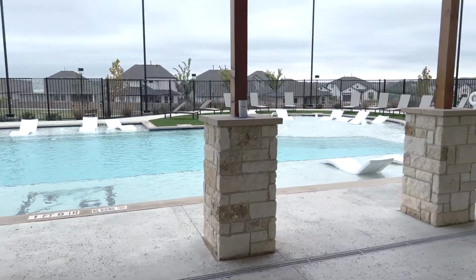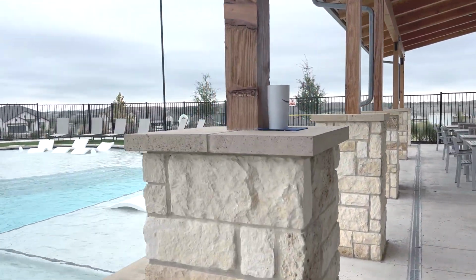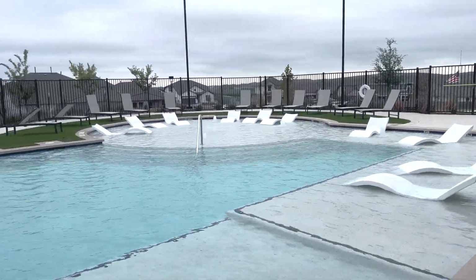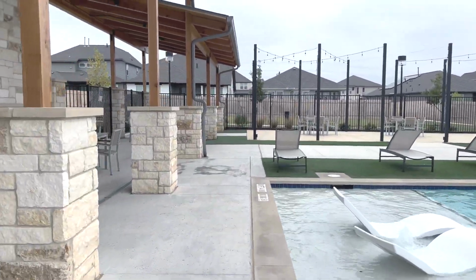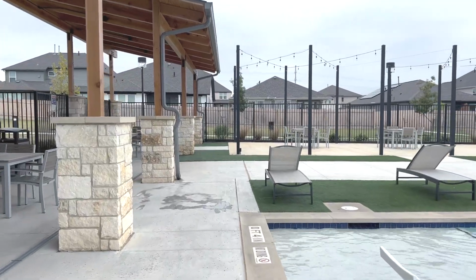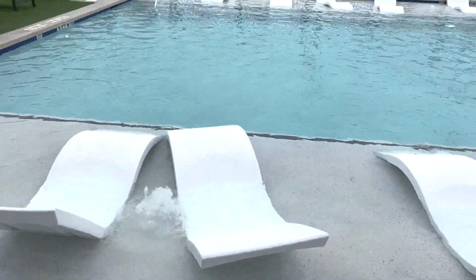So let's get back to the home tour. Here's a pool. I want to give you a better shot of the amenity center here. There's just a lot to take in on this, so I'm really giving you as much video as I can on this. The ledges around this are nice because you kind of have that, you know, what do they call it, sun tanning ledge. I'm a big fan of that.